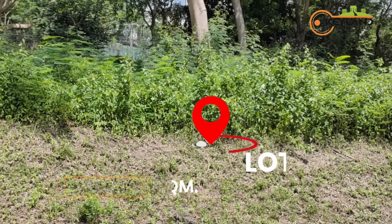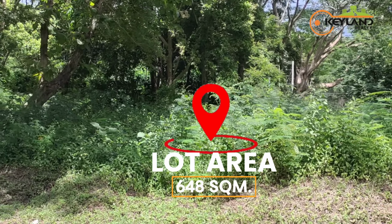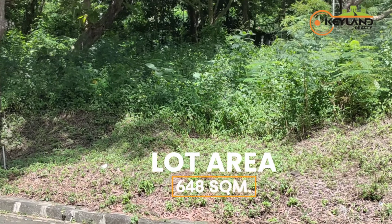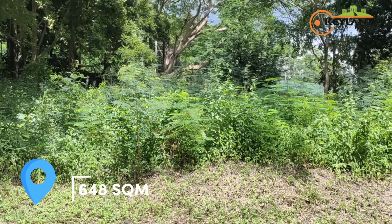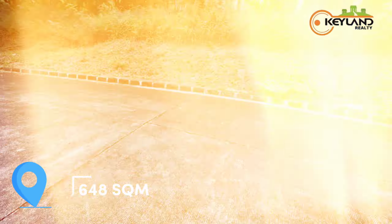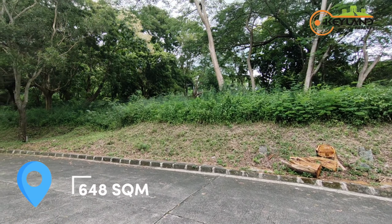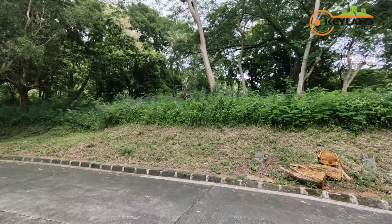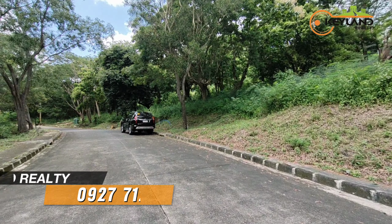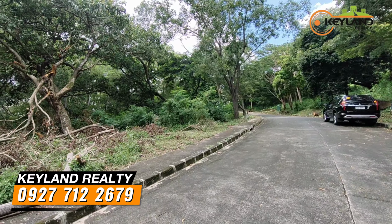These first two available lots are adjacent to each other, and it's approximately 50 meters away from the main gate, making it very accessible for you and for your future guests. If you are interested in this property, please don't hesitate to contact us for more information.